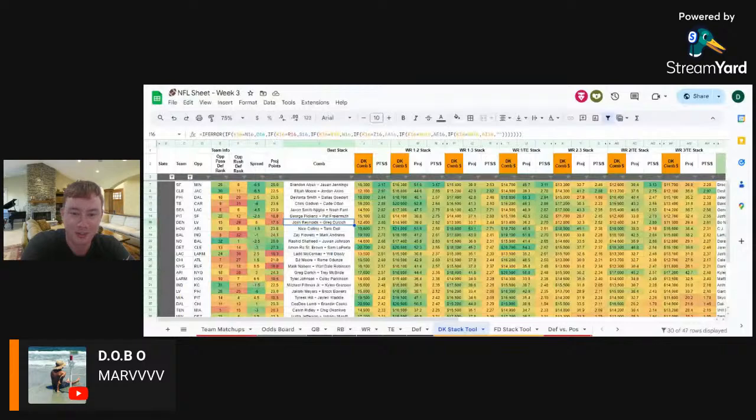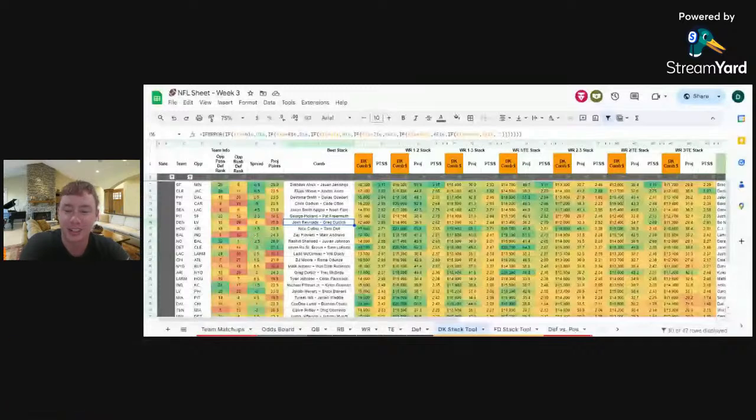DOB says Marv, of course, his Ohio State guy. But yeah, I really like Marv this week. Really like that game overall. Even though it's probably going to be the most popular, I think you can get your lineup different somewhere else. It's one of those spots that I don't want to get too cute. I'm probably going to stack that thing up and even run it back on the other side and then get different somewhere else.